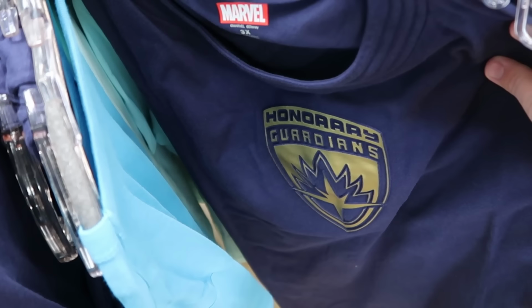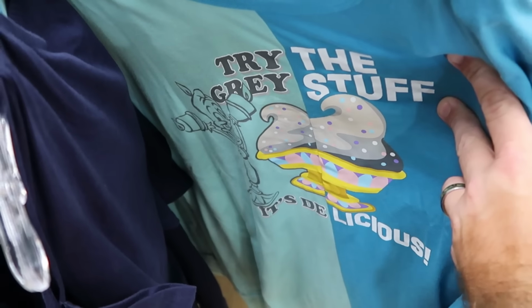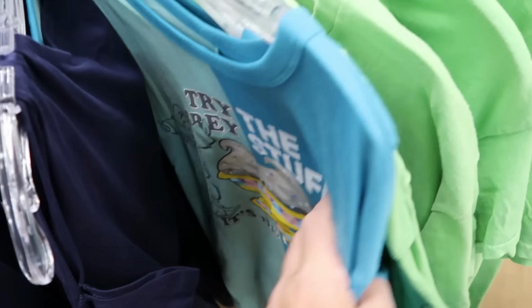They do have the adult size tank tops with the 3D effect. These are $15 a piece. There's so many good graphic shirts at the outlet lately. This is a split colored one with Lumiere. Try the gray stuff, it's delicious, from Beauty and the Beast. That is $15, marked down from $40.